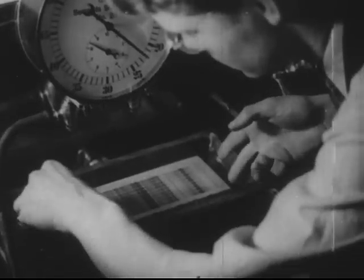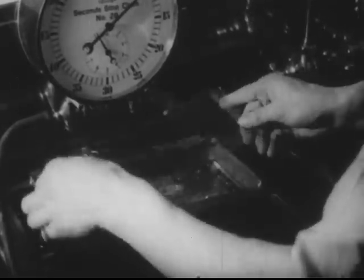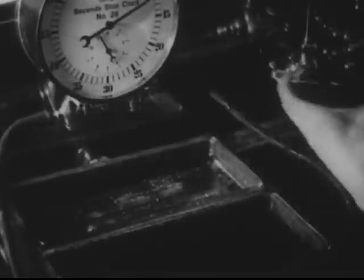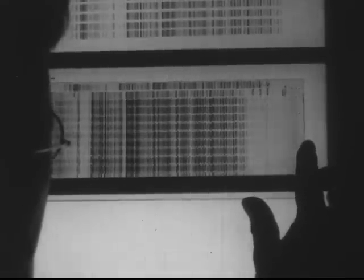The light is broken up into rainbows by this spectrograph, and the lines each metal forms are photographed. The rainbows look like this when their pictures are taken, but those little lines tell the metallurgist a big story. Each of the lines means something. In this instrument, they're examined and their density noted.